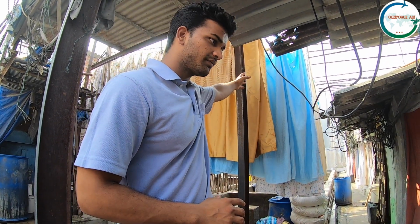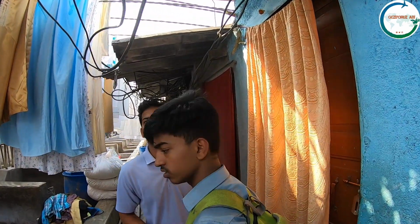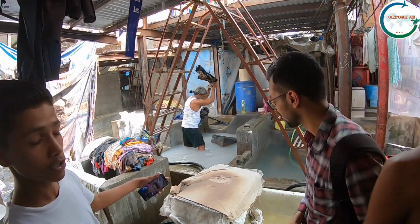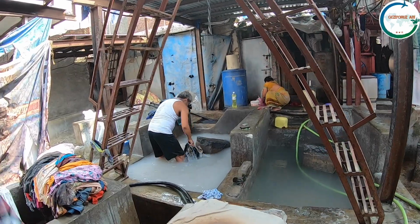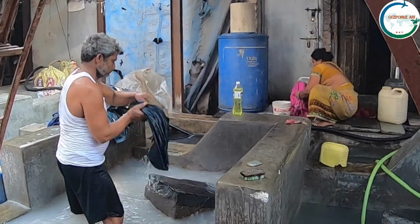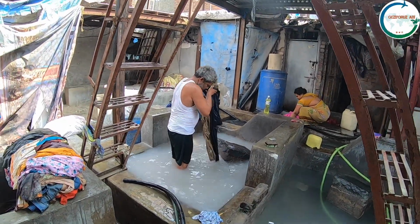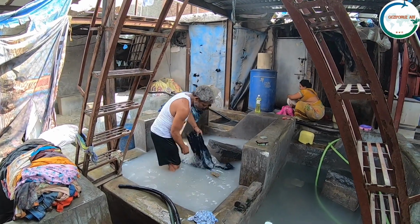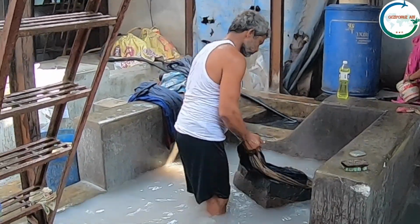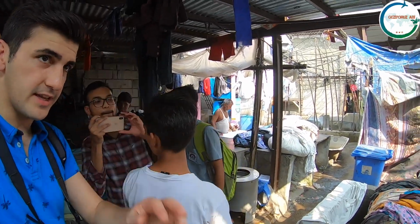New clothes are also here. Come this way, new clothes. Can we see inside? Yeah. They are washing with the hands. They don't have a machine, they are washing by hand. How many clothes are washed in a day? One time only 3 or 4 clothes, twice. But during the day, 200, 300 per person. Namaste.